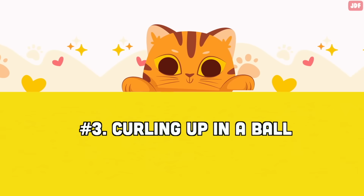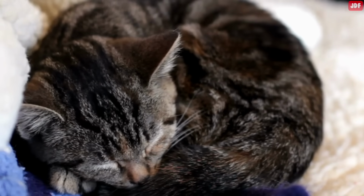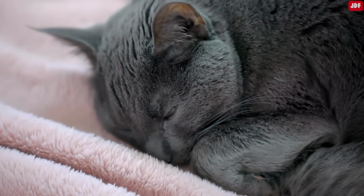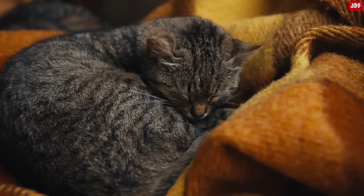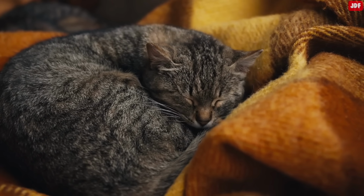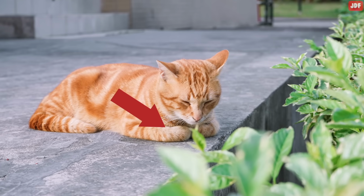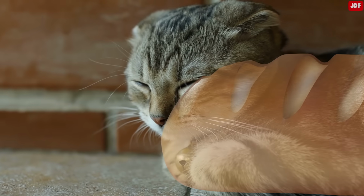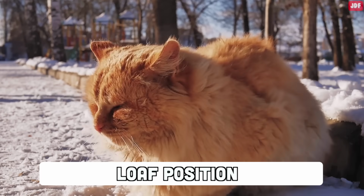Number 3. Curling up in a ball. Another way to check if your cat is cold is to observe their body language. When a cat curls up in a ball with their feet tucked under their body, the animal can preserve body heat. While this position may be how you often find your cat sleeping, it could also be a sign that they're cold. Likewise, if your furry friend tucks all their feet up underneath and curls up into a loaf position, it's a telltale sign that it is feeling cold. The loafing position is great for preserving body heat and energy.